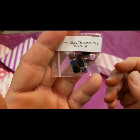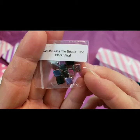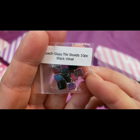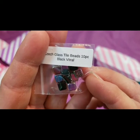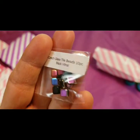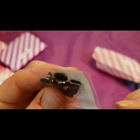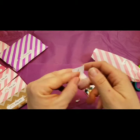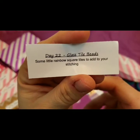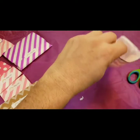We have some check glass tile beads. These are pretty interesting. Ten pieces in black vitrail, I want to say. And you can see on this one right here where the two holes are for where you hang them. They go through the side. Those are interesting. Glass tile beads, some little rainbow square tiles to add to your stitching. Thanks for more ads. And we have a project.